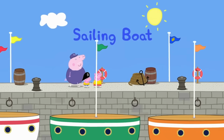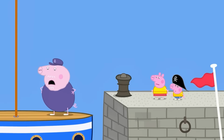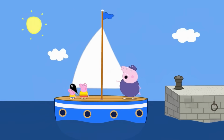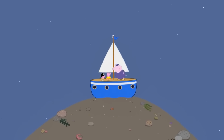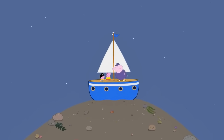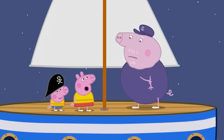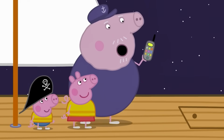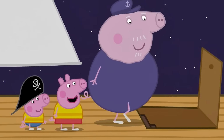In the episode Sailing Boat, Peppa and George go sailing with Grandpa Pig. They get on his boat and realize there is no tide to sail. Soon the tide comes, and the 3 pigs happily sail. But later in the episode, they lose the tide and get stranded in the sea. Now look carefully. When Grandpa Pig is calling Grandma Pig, if we zoom onto the deck, we can notice there is no hatch there. But seconds later, when the scene zooms in, a hatch magically appears in front of Grandpa Pig. And that's not all.